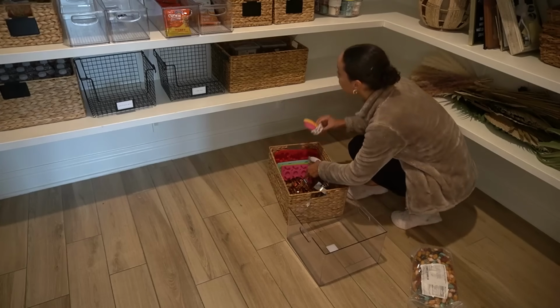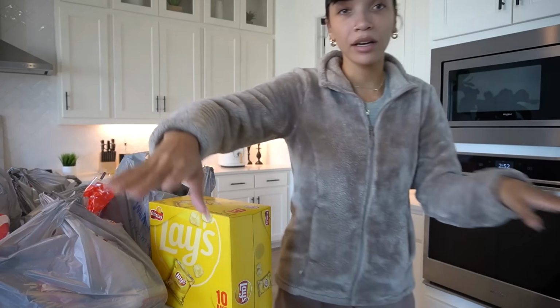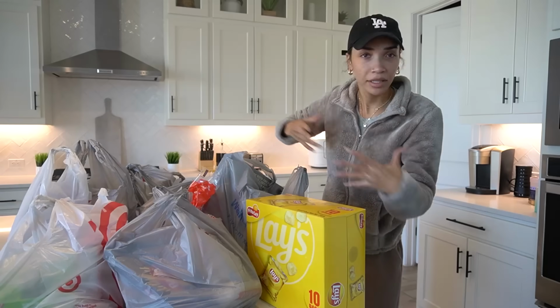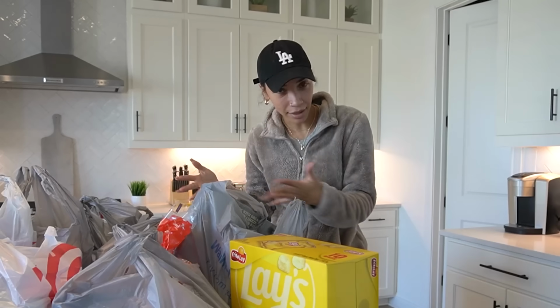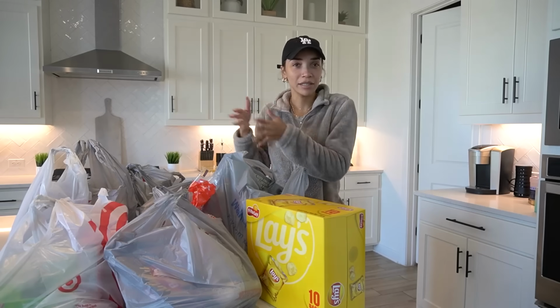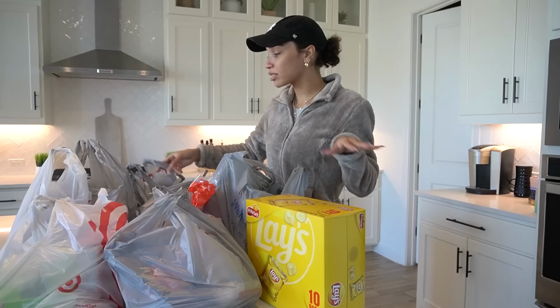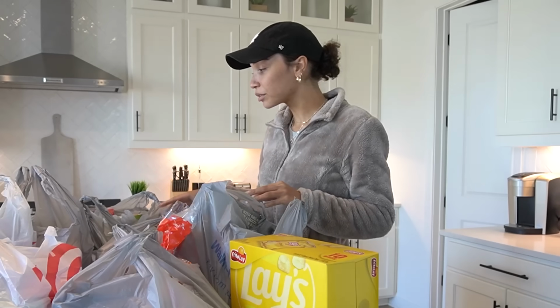All right, so I just got groceries because fun fact about organizing your pantry, not only does it make you realize what you had that you didn't know you had, but it makes you realize what you could have, what you're missing, if you will. So now that I have all my stuff all nicely lined up and relabeled, I'm like, okay, let me get my groceries so I can properly restock my pantry for a beautiful final reveal.